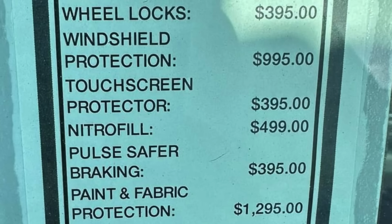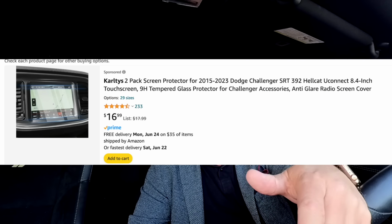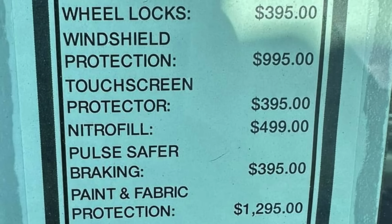Here's a fun one. Touch screen protector. You know the protector you put on your phone screen? Well, they have it for the screen on the Dodge Challengers and Chargers. And you can get those for, I don't know, $10, $20. They're nothing, and you put them on yourself. It's no big deal. I don't even know why you need that. I've never needed that. But here's the good news. For that little sheet of plastic, you can pay them the bargain price of $395 for your touchscreen protector. What? That's insane. Then we've got nitro fill, and you know that's my other pet peeve.